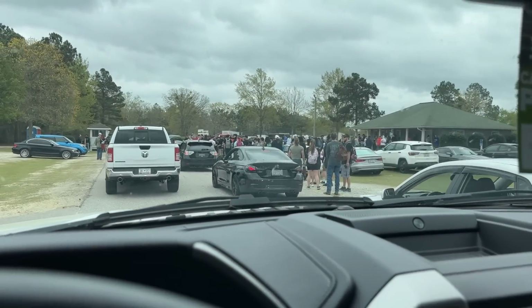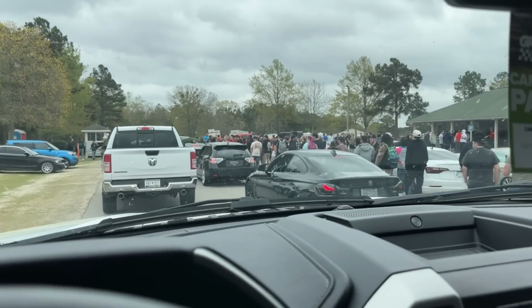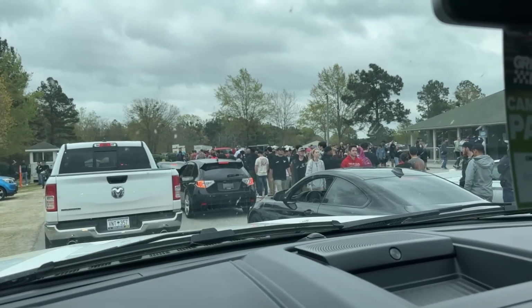All right, day 2, right? Kind of day 3. We got here a day early, but day 2 of actual grid life. And holy moly, there's a lot more people today. Look at how many people that is.